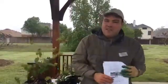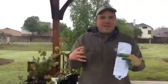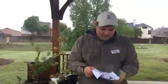Thornless, one of my favorite blackberries is called Washita. Natchez is another great one that's thornless. If you want to grow a blackberry in a little container, Dr. John Clark released one called Baby Cakes. So that one's a cool one, very small, dwarfing, great for container. Okay, so there's a lot of options.